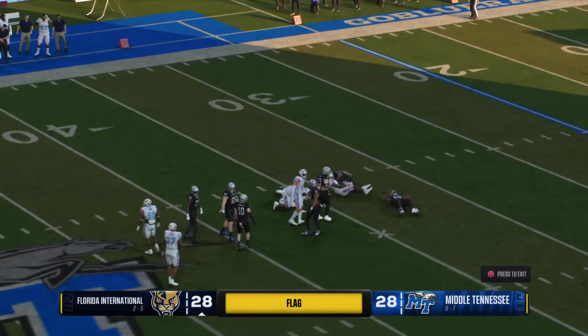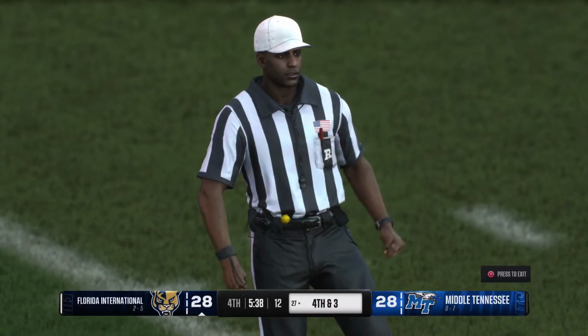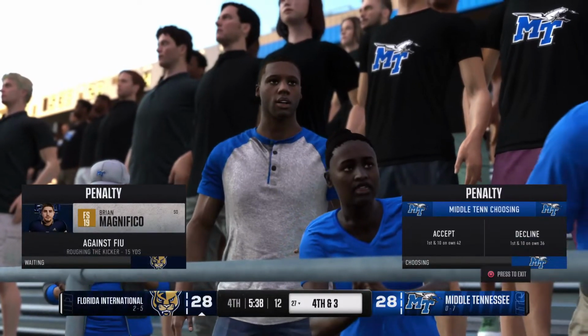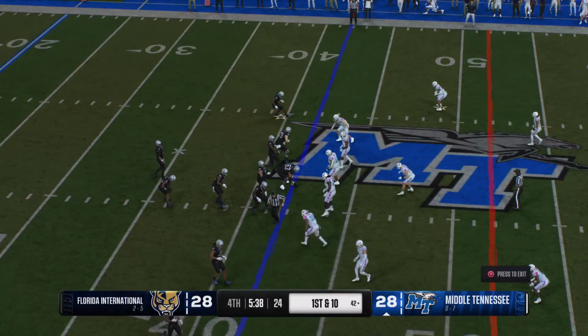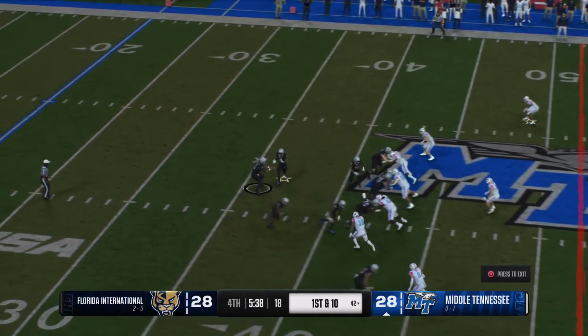He'll be brought down, but there is a flag on the field. Let's see what that one's about. Personal foul. Roughing the kicker. Defense. So the decision has been made, and the coach will take the penalty. So the offense keeps its drive alive thanks to the roughing the punter penalty.